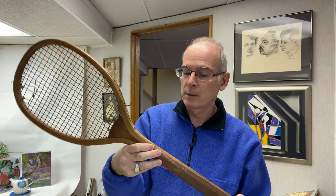But in 1890, he actually won the U.S. Open at the age of 19 and held that title until Pete Sampras in the 80s took it away from him. Pete was 19 years old also, but he was younger in months and days. So anyway, this racket probably dates around 1900, which is pretty cool. So I was excited to find this.